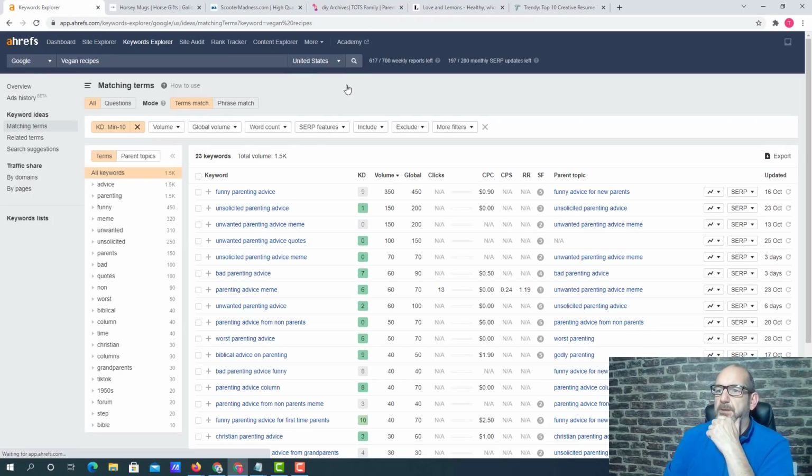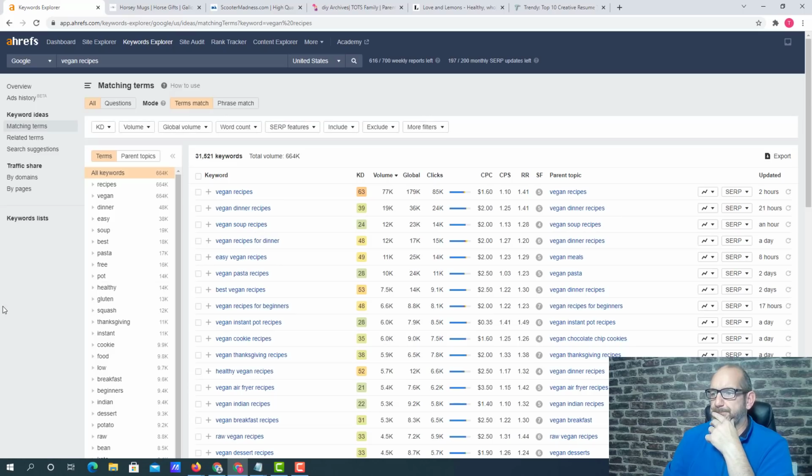And we'll type in vegan recipes. So obviously this is a lot higher, particularly for the competition as well, and the volume of traffic. I mean, just on the actual vegan recipes themselves, which obviously we could drill down a lot more, you've got 664,000 searches per month on the keywords, and over 31,000 keywords to be looking at.